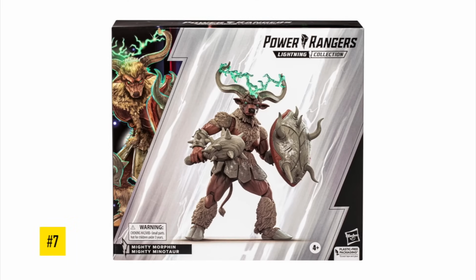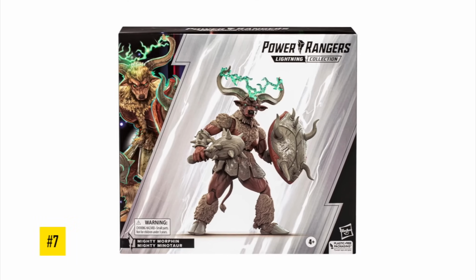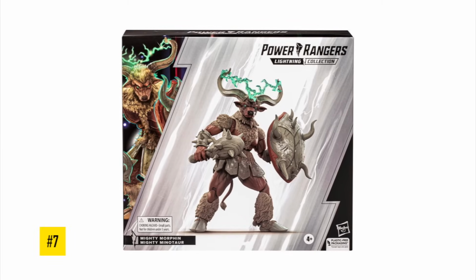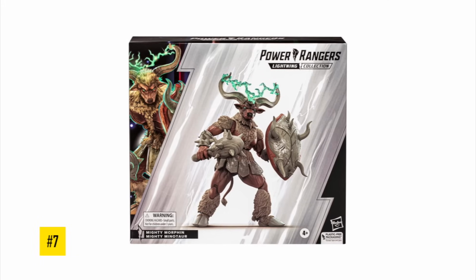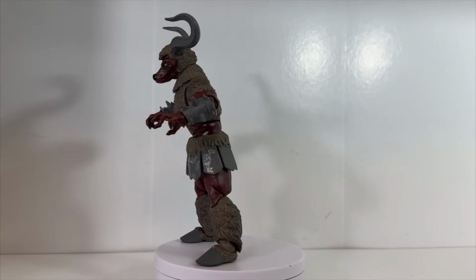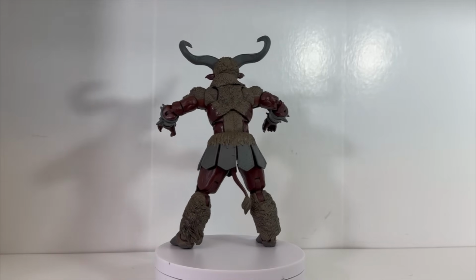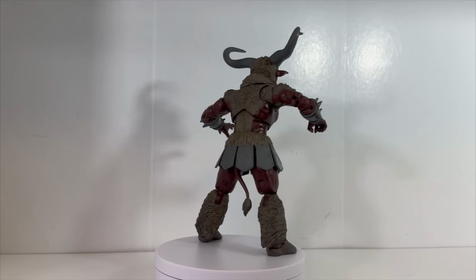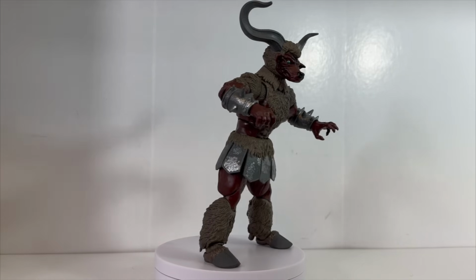For number 7, we have Minotaur from Deluxe Wave 4. So I think this was a fantastic monster release, and as of right now, our final monster release for the Lightning Collection, in a line of figures that, of course, continues the whole trend of them being way taller than they ever should be. I'm not going to dock the figure for that at this point, because the monsters were always going to be in the wrong scale for whatever reason. So that aside, this figure is excellent.